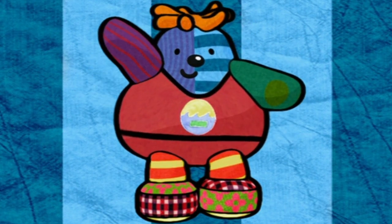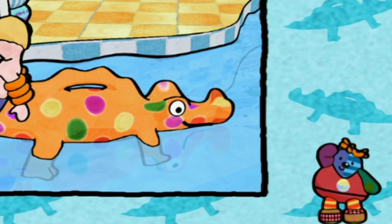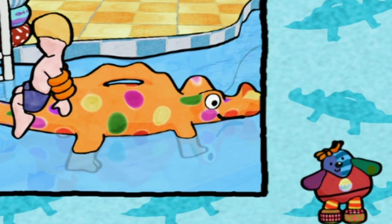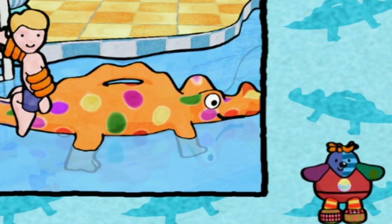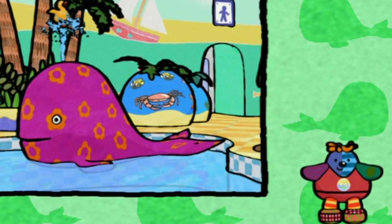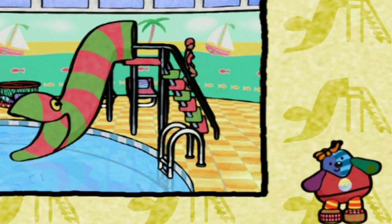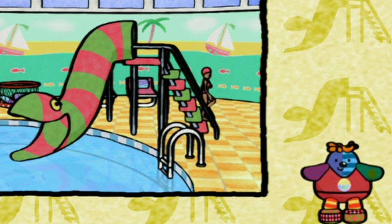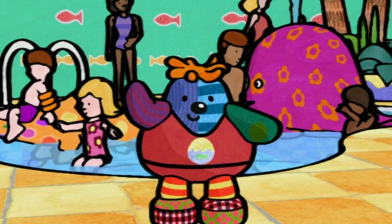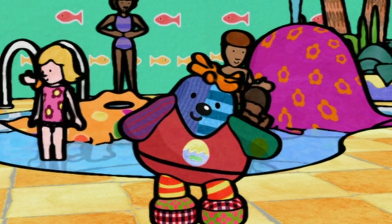You found Boo. What else did you find in the swimming pool today? I know. Floating crocodile. It was orange and spotty. And you can sit on it. And we saw spouting whale. It was big and pink. It was like a fountain. Water spurted out. And there was sliding snake. It was slippery. People slid down sliding snake and splashed into the water. We found Boo. Lifeguard Boo at the swimming pool.